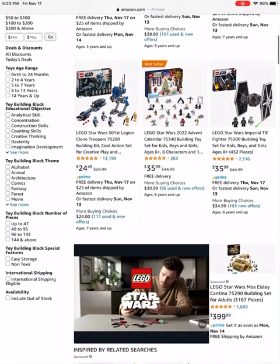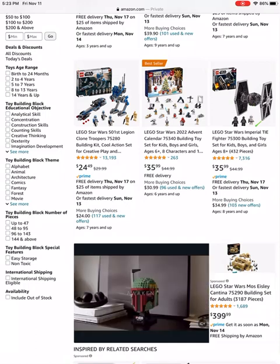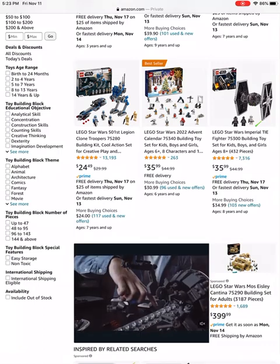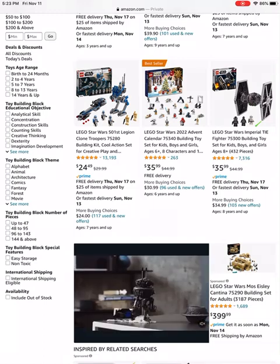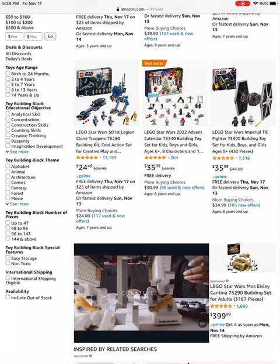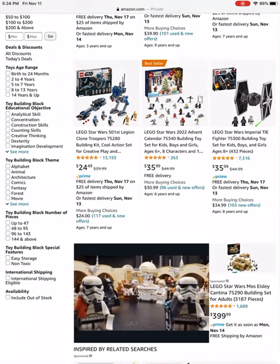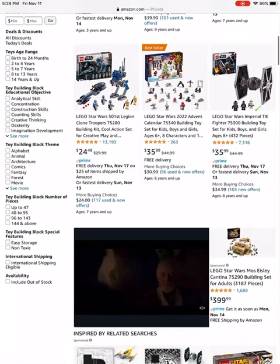Next up, we have the LEGO 501st Legion Clone Troopers Battle Pack. This set, I believe, is retiring soon. It is also on sale, and I think it'll end up being a really great investment. Generally, Star Wars Battle Packs do really well. They're able to fairly quickly double or triple in value, and I think that trend will likely continue with the 501st Legion Battle Pack. I have quite a few of them in my LEGO collection.